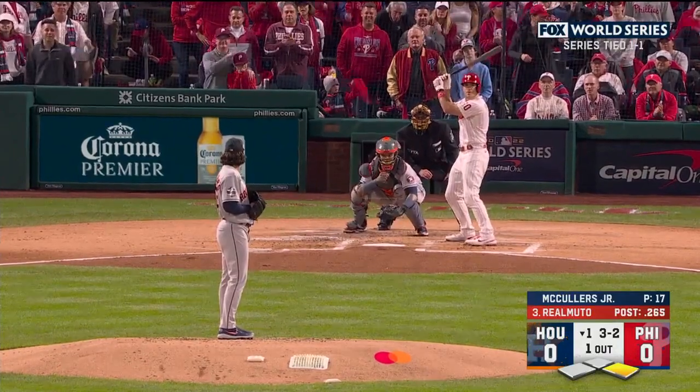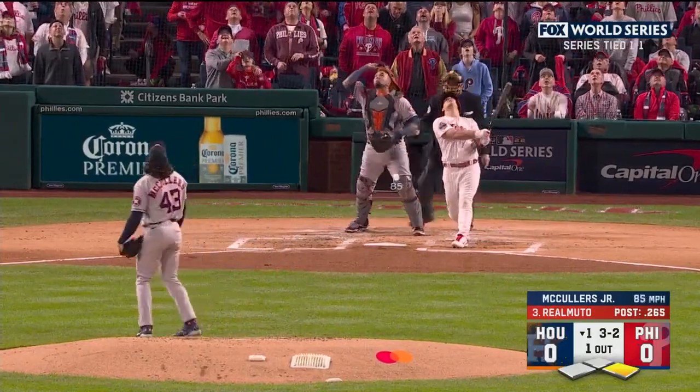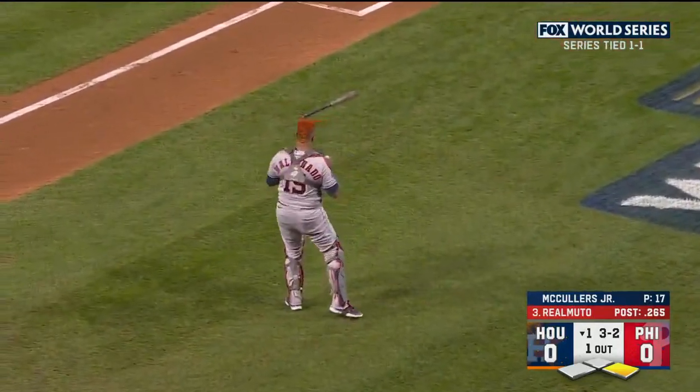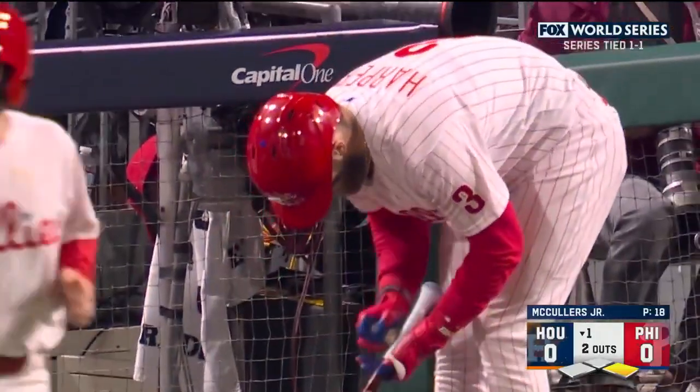Another 3-2. JT Realmuto pops it up on the diamond. Maldonado settles under it. And the Astros catcher has it. 2 gone in this first, and here comes Bryce Harper.